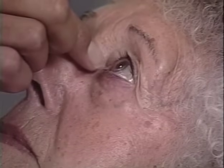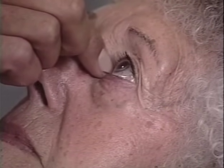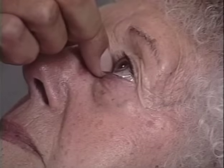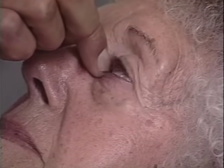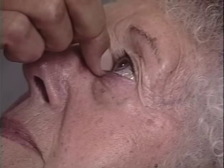Okay? And then it's important to keep that drop from draining out of the eye through the nasal passages. So I use my thumb and my forefinger and put slight pressure on the inner corners of the eyes where the drainage canals are. I hold that for about 10 seconds.